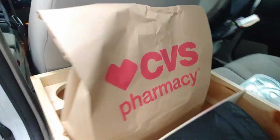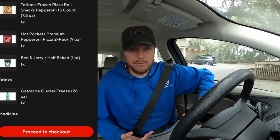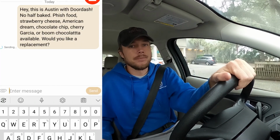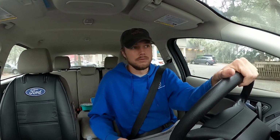In the event that an item is not available, I just text the customer and I give them options for replacements. Like in this scenario, they didn't have the half-baked Ben and Jerry's ice cream. It seemed to be the one flavor they were out of. So I gave the customer a list of options for a replacement. They didn't get back to me, so I just took the most similar product. The half-baked had pieces of cookie and chocolate and vanilla, so I just got another Ben and Jerry's pint that was very, very similar.